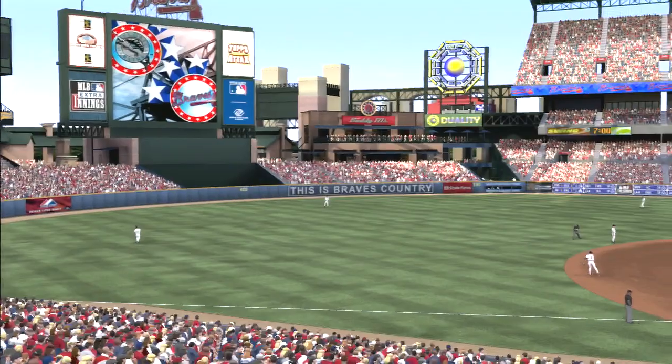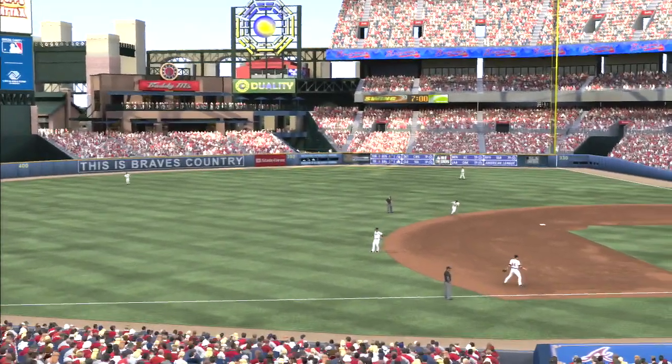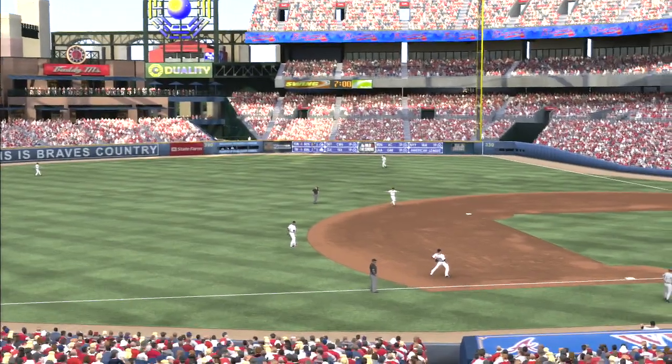Well, I think we can keep an eye on our pitching matchup here. Two excellent starters get the ball in this one, so runs could be coming at a premium.